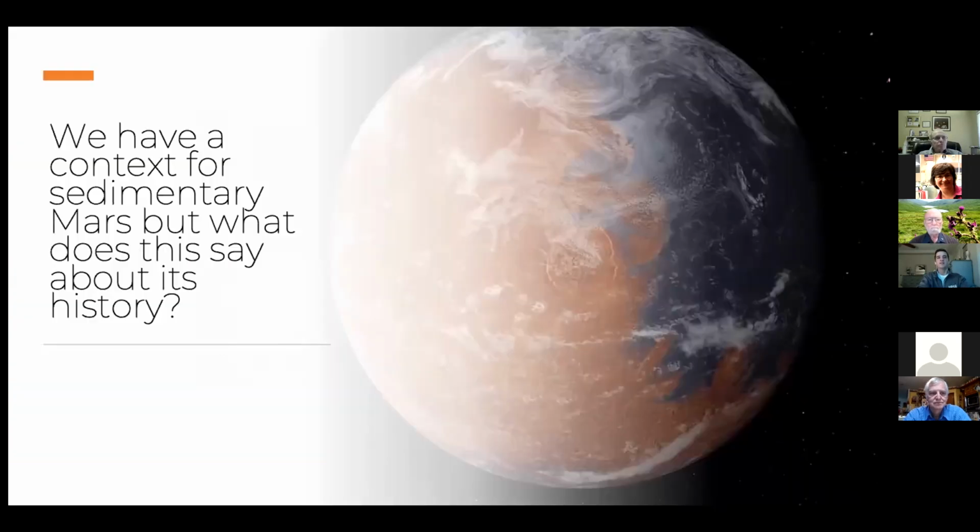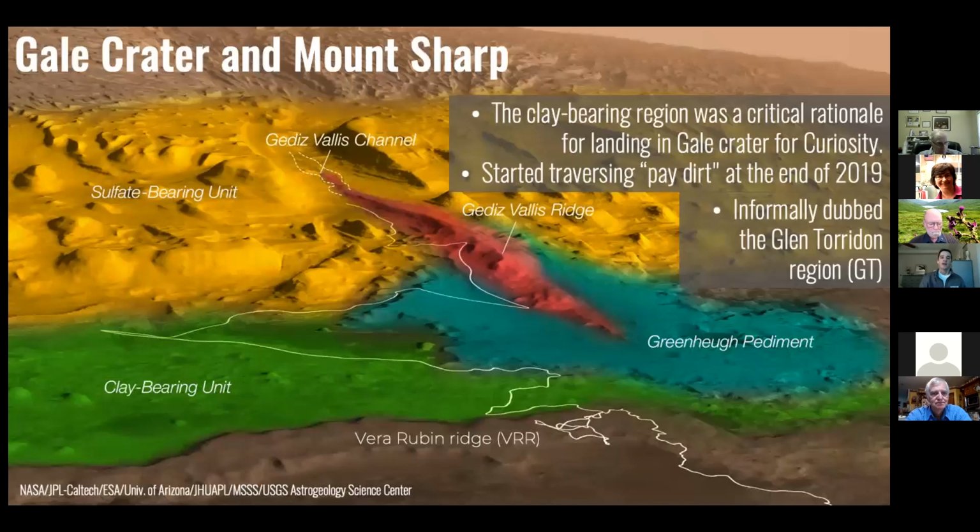And so we have a context for the sedimentary rocks on Mars, but what does this really say about the history? I'm currently working on a paper where this was the traverse before for Curiosity, and this is Mount Sharp. So we've been climbing further up Mount Sharp than what I showed before, and we're in this area now called the clay-bearing unit. The clay-bearing unit was identified from orbit as having a lot of clay minerals, and it is really the reason that we went to Gale Crater in the first place. I've been in charge of detailing the mineralogy and the geochemistry for this clay-bearing unit. It's called the Glen Torridon region. We name a lot of things in this region from Scottish origins.